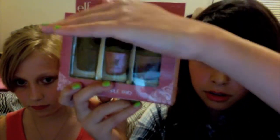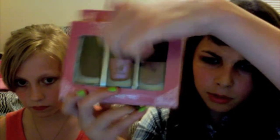Okay. I got this at the same time as I got the lip glosses. And this is from e.l.f. as well. Again, mentioning our e.l.f. obsession. Thank you very much. So there are 3 nail polishes, and this is called the Purple Trio. So it's just these 3 purple colors. And that middle one looks kind of pink, but it's not. And they're just really, really pretty. This one's a really dark purple.